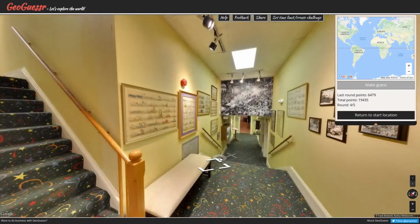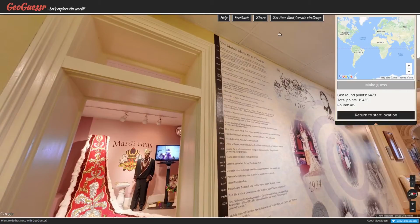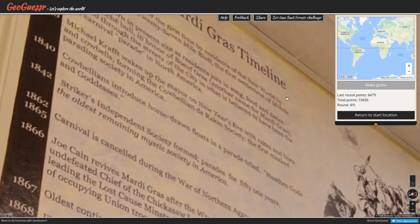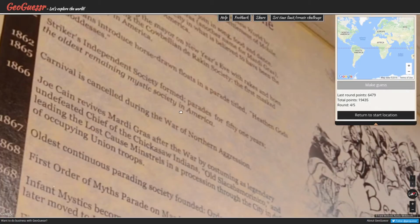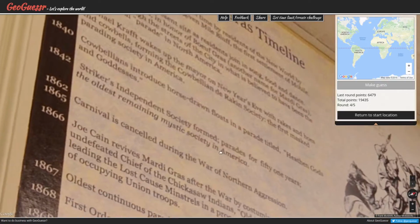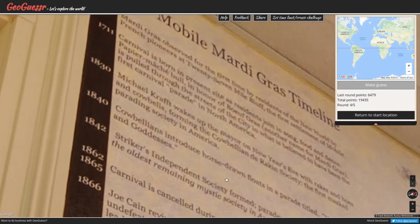Strikers Hall, Strikers Goat. This is wild. Got two floors here we could check out. Royal Family of Patrons. The Mobile Mardi Gras Timeline. Mardi Gras observed for the first time by residents of the New World by French pioneers at 27 Mile Bluff, the first settlement of Mobile. Strikers, oldest remaining mystic society in America, the Strikers Independence Society, 1842. Cowbellions. The first masked parading society in America.